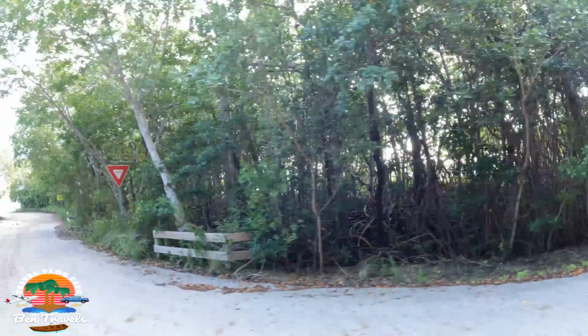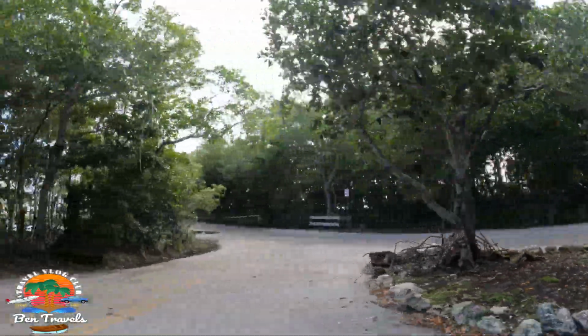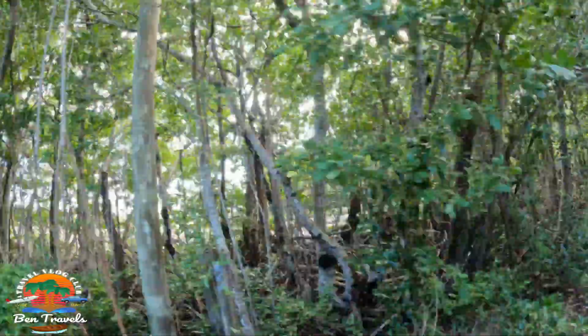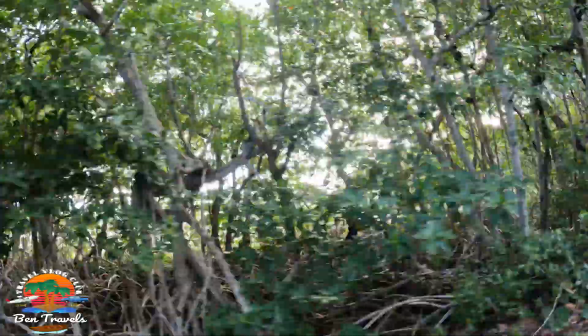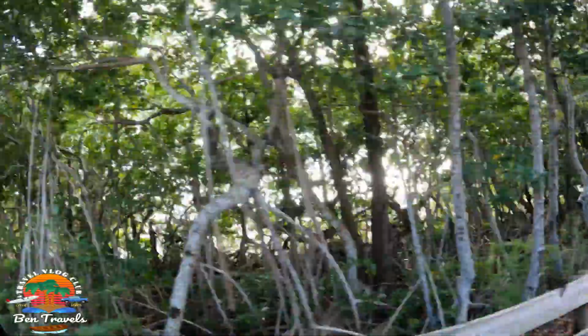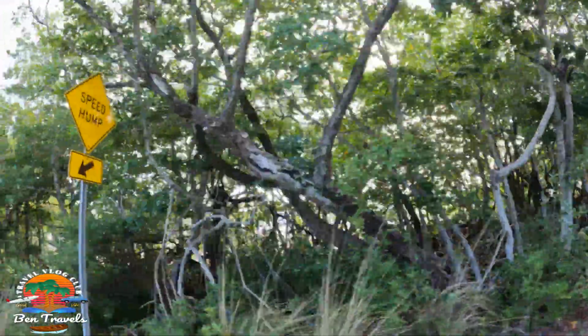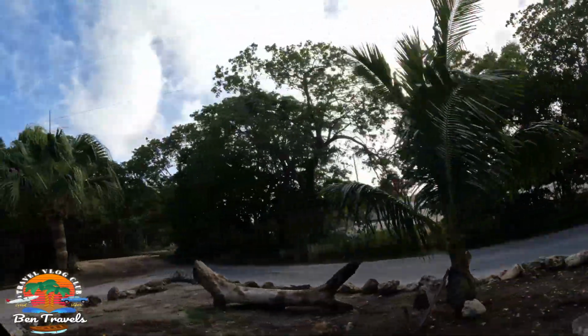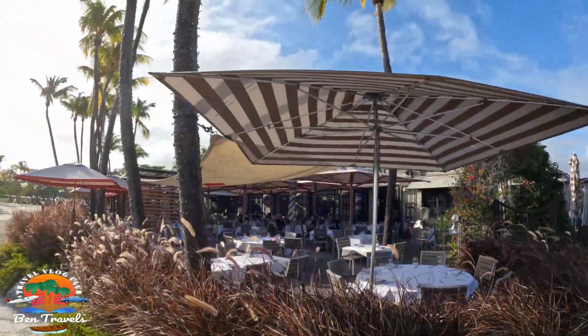All right, you guys, I hope you enjoyed the tour so far. And as you can see, we're driving right by all those mangroves. All right, you guys, tons of mangroves all over Florida, especially here in South Florida by the Everglades. But we drove through Coconut Grove, gave you guys a tour, gave you a little bit of history, a little bit of background, a little Bahamas of Miami.